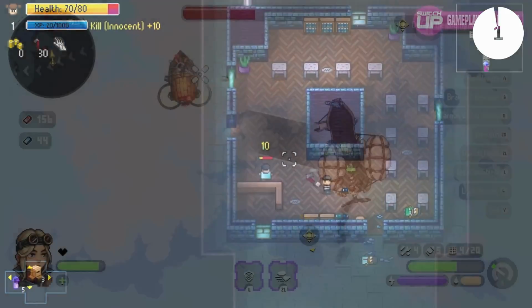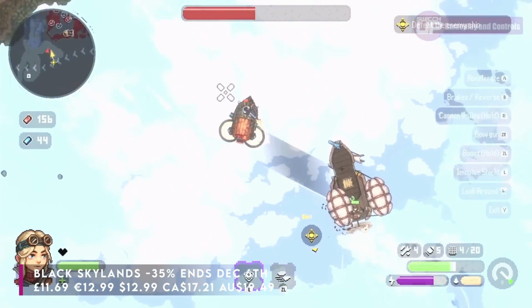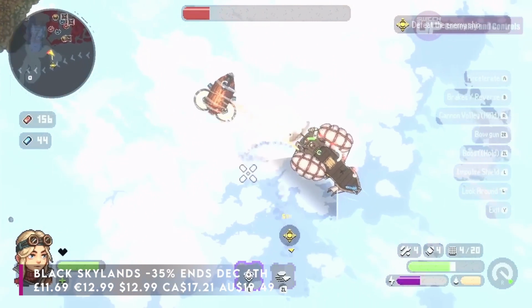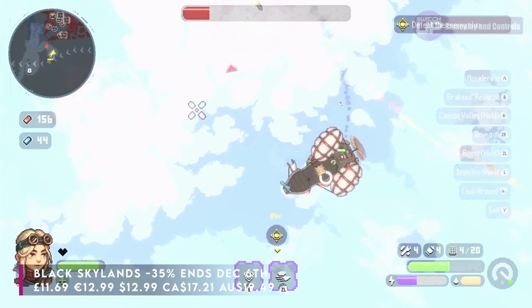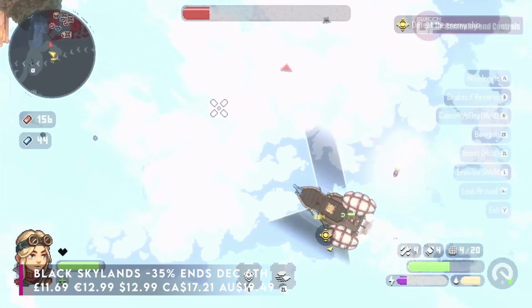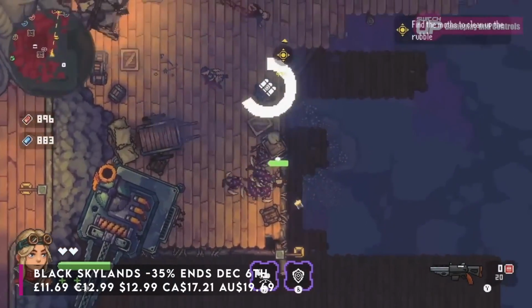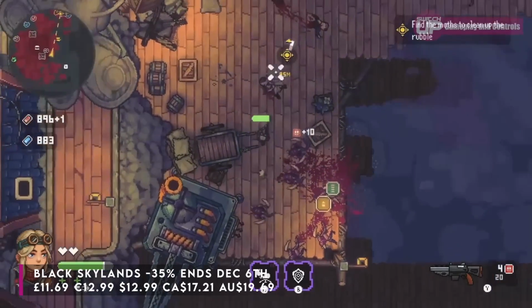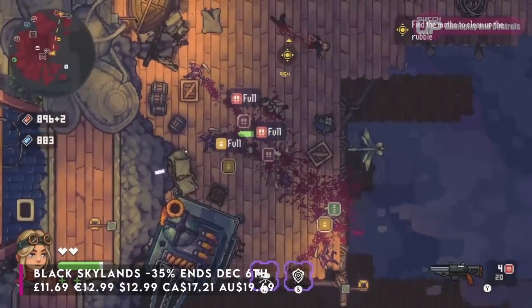Black Skylands has had a few patches since it came out. It's not perfect, but the game we still really enjoyed when we reviewed it on the channel. It's down to £11.69, that's 35% off. And this is quite a unique one. It has different elements mashed together, so it has an open world element, a sandbox, that top-down shooter element to it, and also an adventure game where you can leave your ship.